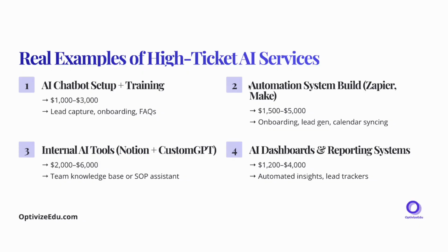Then we have automation systems using tools like Zapier or Make.com. You've already seen how to build workflows. Imagine offering that as a service. Automating lead follow-ups, client onboarding, or content repurposing. These are major time-saving systems that business owners will pay up to $5,000 for, because they can replace admin work and increase efficiency.